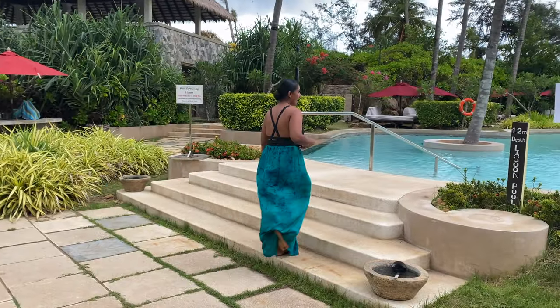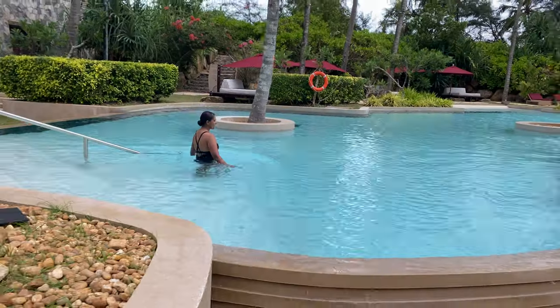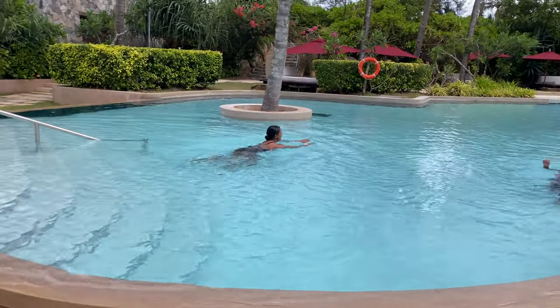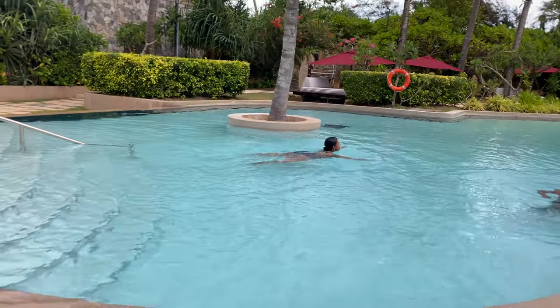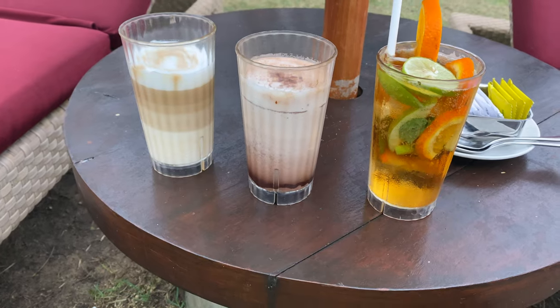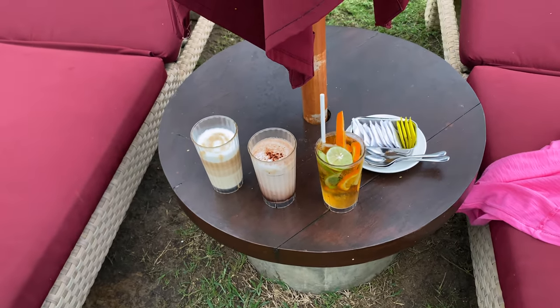Okay, so on the second day I was in the mood to do a little bit of swimming, so I did go again to the pool area and was relaxing by the pool. So guys, you can also order your drinks and your food in the pool area as well. So we of course got ourselves some drinks.